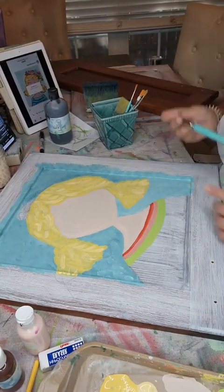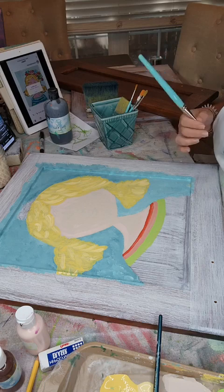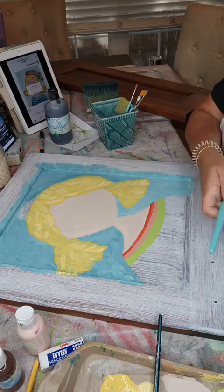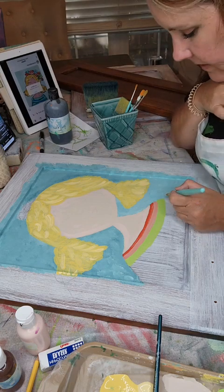Okay. And I kind of want to add mojito in there. Or tropical dream. Let's add a little tropical dream. We'll make it really big, and then I gotta go back to my other colors, and then the flowers. I can fix her hair later. Actually, you know what?